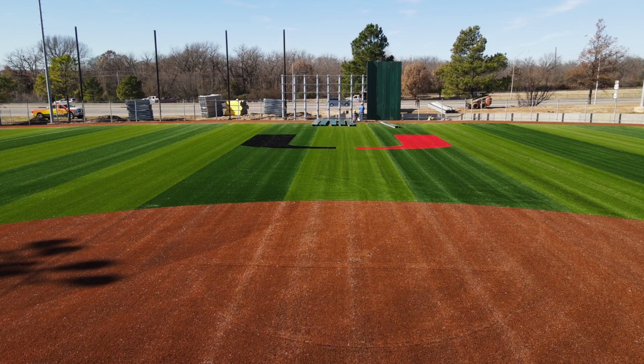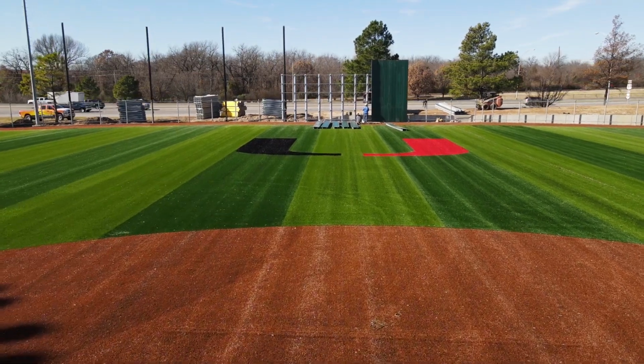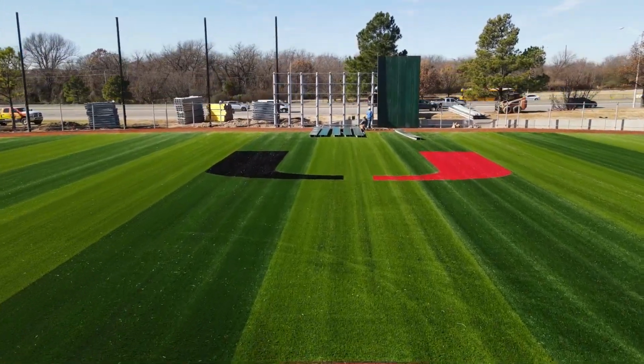I've been a Union lifer, so I saw back my freshman year when it was just a park-like looking field. Just had chain link all the way around and dirt. We didn't even have the indoor yet. Going into this last transition, getting a turf field, it's amazing. I'm so happy we have the U.